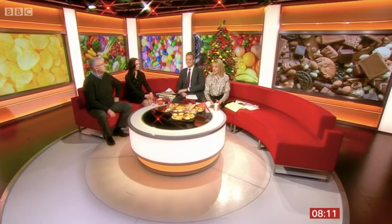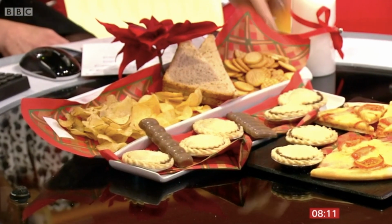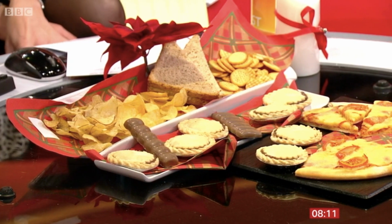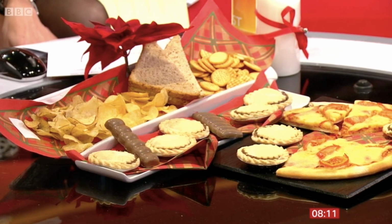So it's an interesting idea. All this has done is make me feel really hungry. We've got a selection of food here. So, for example, one mince pie would take you 21 minutes, apparently, to run off. Yeah, all sort of careful consideration. I suppose the question is, would that make you think differently about what you eat, what you buy?